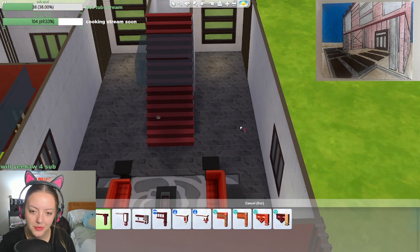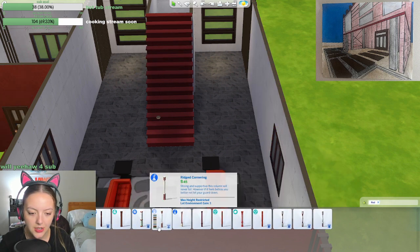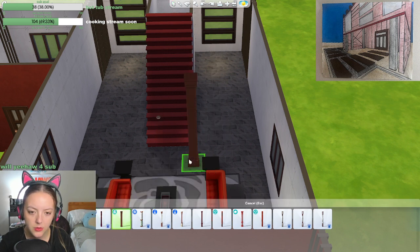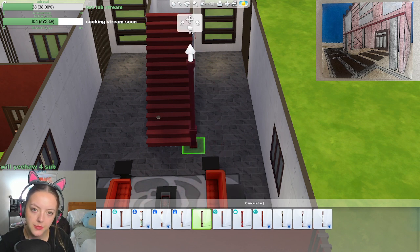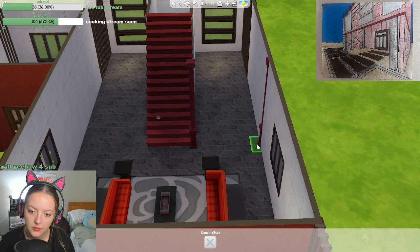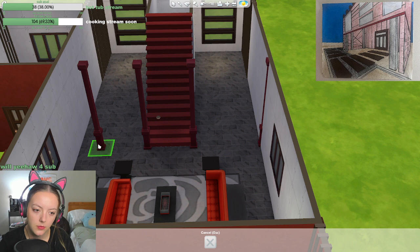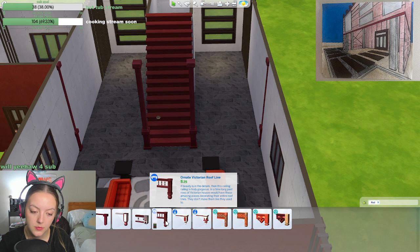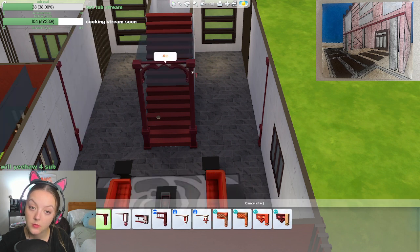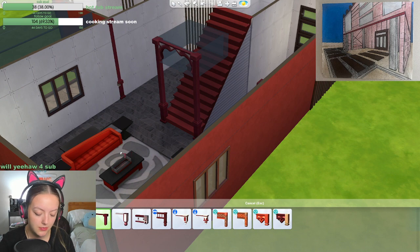Sorry, I had an idea. Okay, what we can do is we can put two red columns here. That's too modern. I mean, too not modern. We could do this one, I think that's fine. Kind of ate with that. Didn't mean to.